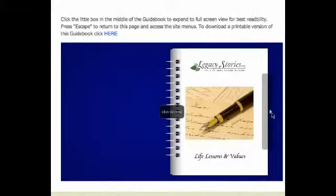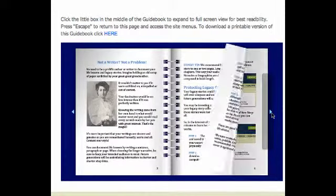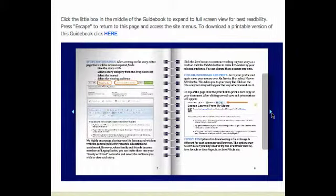Now we're taking advantage of the latest in ebook technology, so a lot of that tutorial content can be read in one flip book rather than scrolling endlessly down the page. Let me talk about the content of these tutorials.